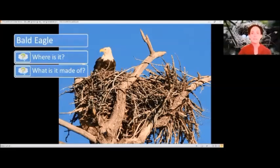What is it made out of? It's made out of pretty big sticks. Eagles are big birds and they can carry several pounds worth of sticks at a time. That's pretty unusual in the bird world. Most birds are a lot smaller than that. And if we were to peek inside the middle of the nest, we'd find some softer things too to help cushion the surface for the eggs and the chicks to sit on.